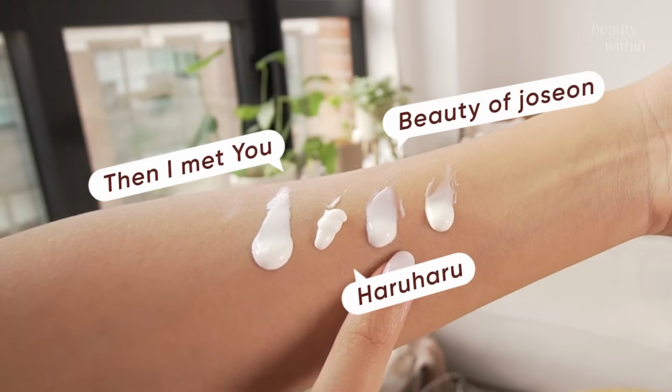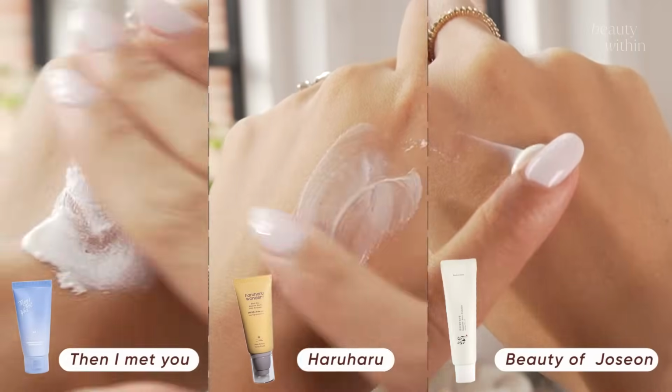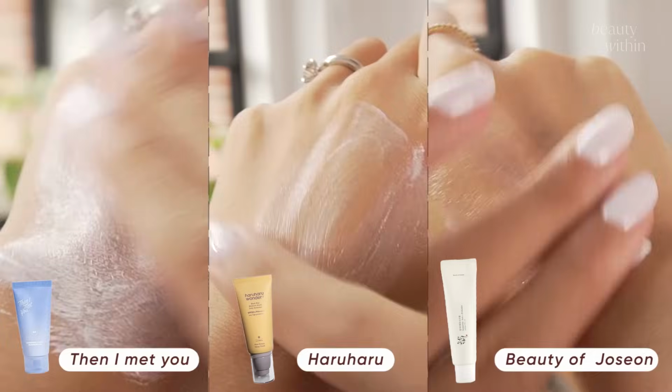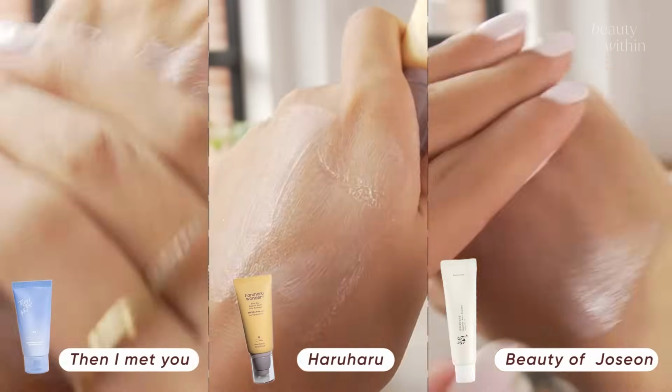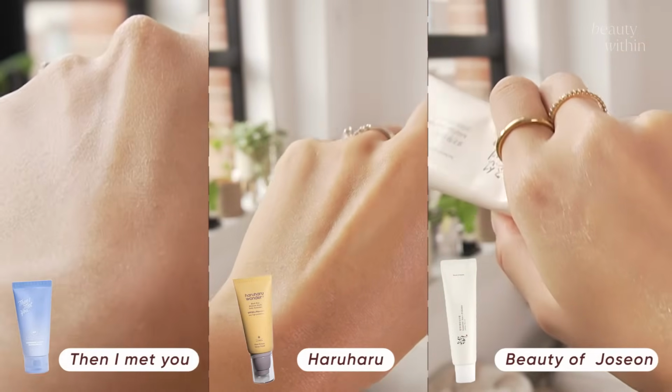So I think if you're going for super lightweight but glowy, it's the Beauty of Joseon. This one is about $18 on Amazon or the Beauty of Joseon website. If you want something that's not too light, not too thin, and just healthy skin, Haruharu. If you're looking for something that's really dewy, glowy, lit from within, then I would say this one.